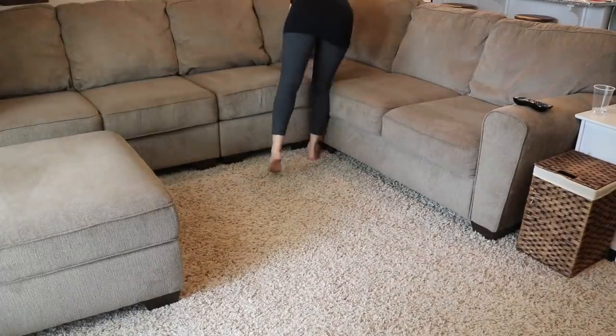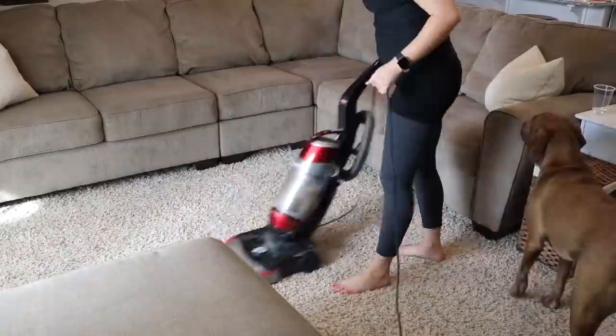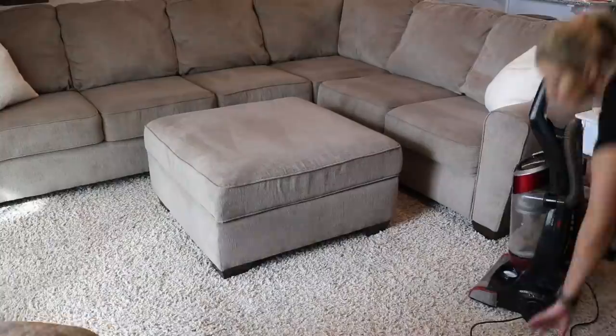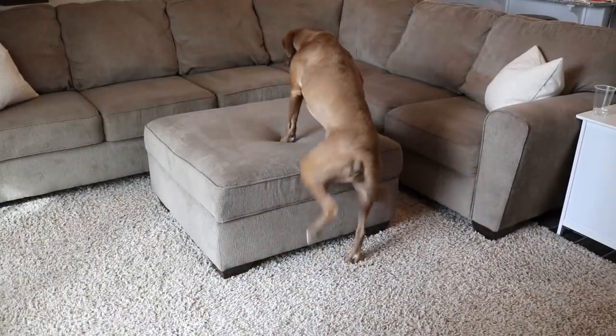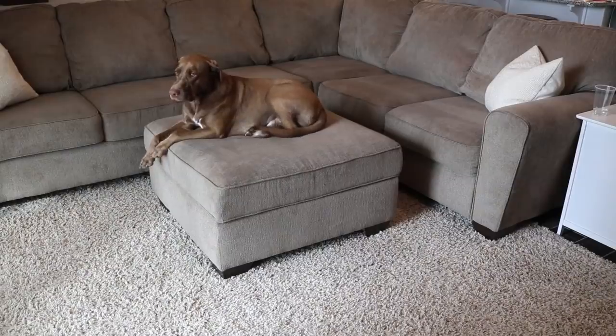It seems to have a much better suction when getting out all of the pet hair. And trust me, with Cheap in the house, we have a lot of dog hair lying around. And of course, he loves having a nice clean house.